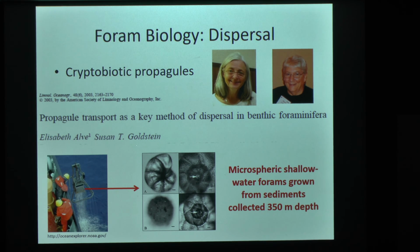She grew shallow water forms from deeper water sediments, meaning that the propagules are being distributed, and they seem to be cryptobiotic, what we call cryptobiotic or dormant. She's not only taken the samples directly, but she's left the samples in cold storage for 2 or 3 years, and then grown the forams out of the sediments and gotten the same kinds of results. So we now know this has just completely turned foram biology, foram ecology on its head.